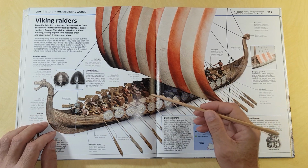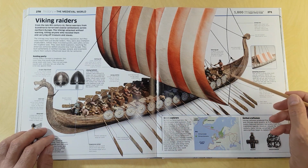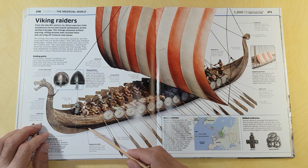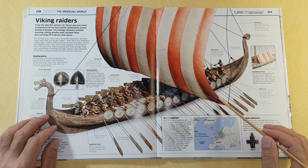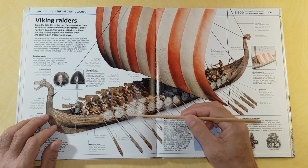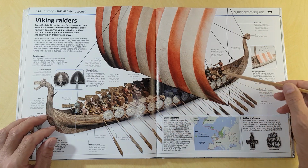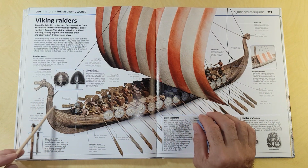Viking warriors traveled in longboats, fast, slick ships that could strike anywhere along coasts and rivers. They carried large square sails and oars for use when the wind was against them. Let us see some of the details on this Viking ship.